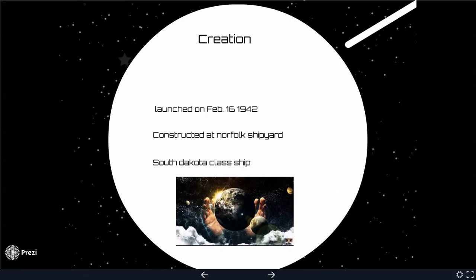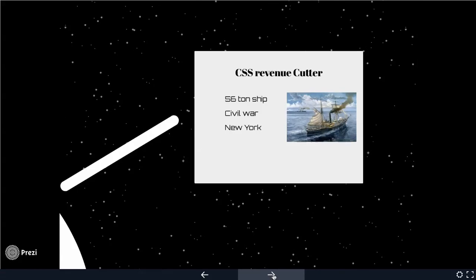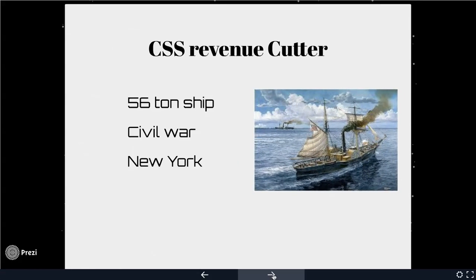It was constructed at Norfolk Shipyard as the fourth and final South Dakota-class ship. It entered the war on February 16th, 1942. The first ship to ever have the name Alabama was a CSS revenue cutter. It was developed in New York and fought for the South in the Civil War. It was a 56-ton ship, making it rather heavy for the time, and still rather heavy for battleships to this day.